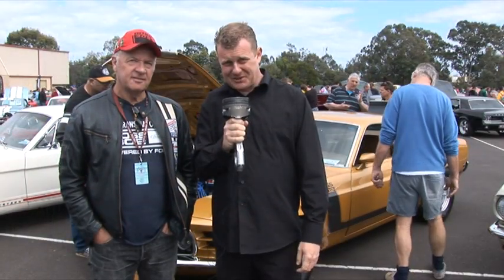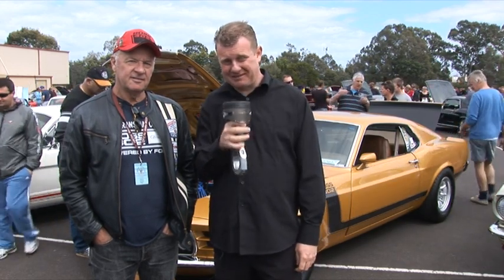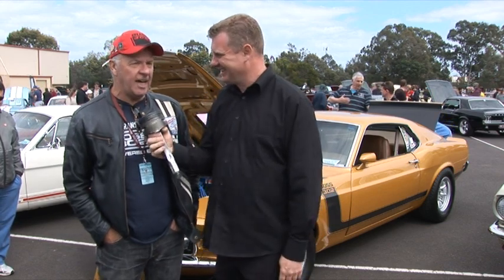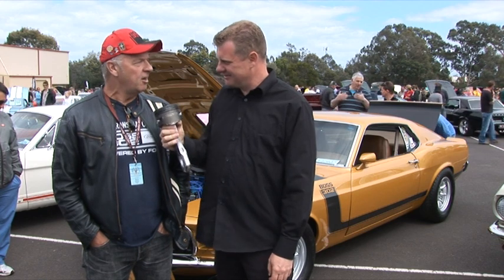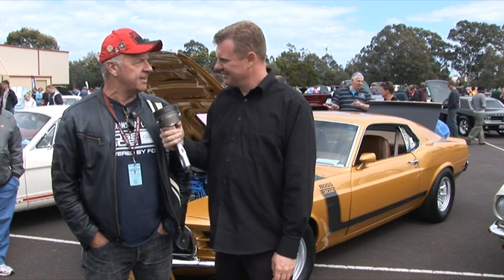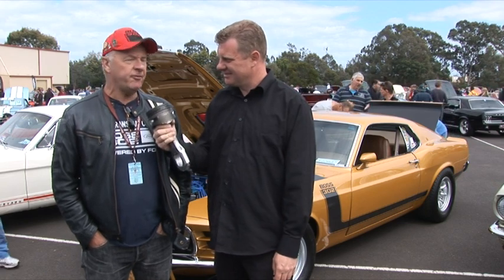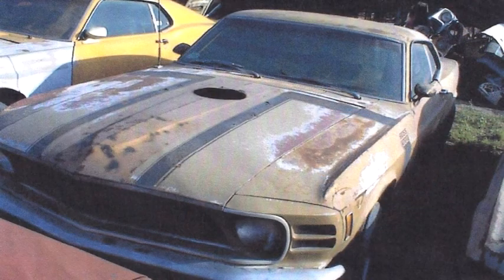Well, I found something pretty special here, a genuine 1970 Boss 302 Fastback Mustang, owned by Gary Anderson here, mate. Beautiful car. Tell us all about it. Yeah, thanks, Glenn. About 8 years ago, a mate and I were having dinner one night, and he told me about this guy who had 40 Mustangs in his backyard in California. Couldn't recondition them all at one time, and he sold them off. Had a few Shelbys, convertibles, had a couple of these things. I bought one, brought it back.